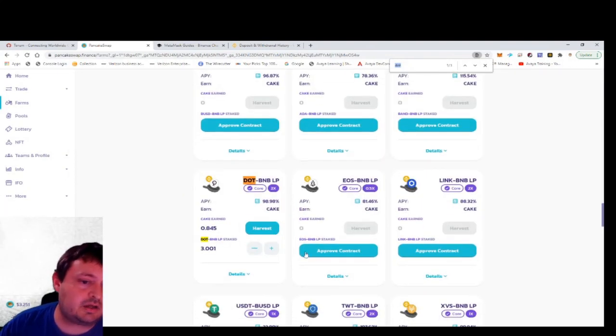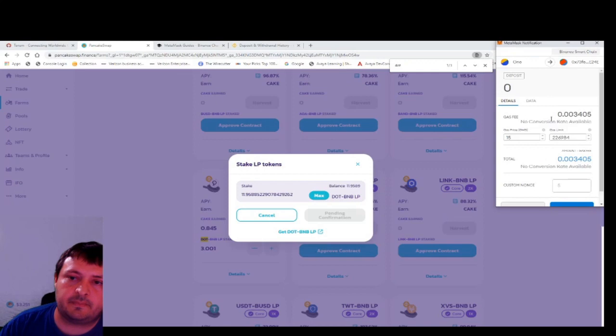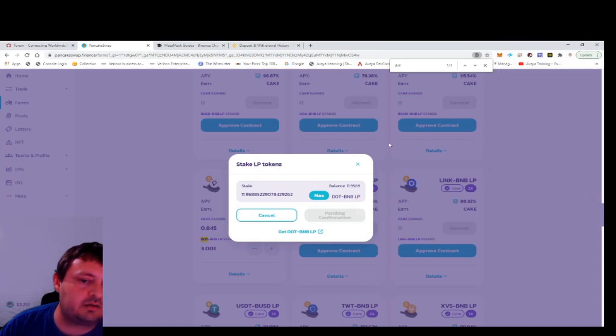Now we're going to go to DOT. I'm going to hit the plus. I'm going to put all of my liquidity tokens in. I'm going to hit confirm. One more time, I'm going to pay 0.0003 BNB, but I'm going to go ahead and confirm that.